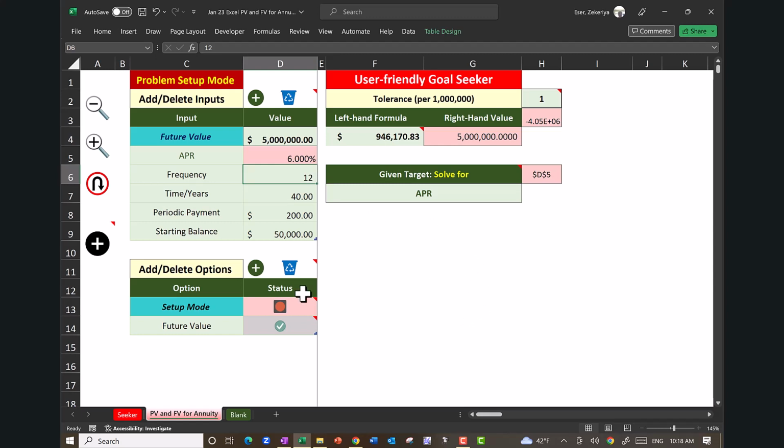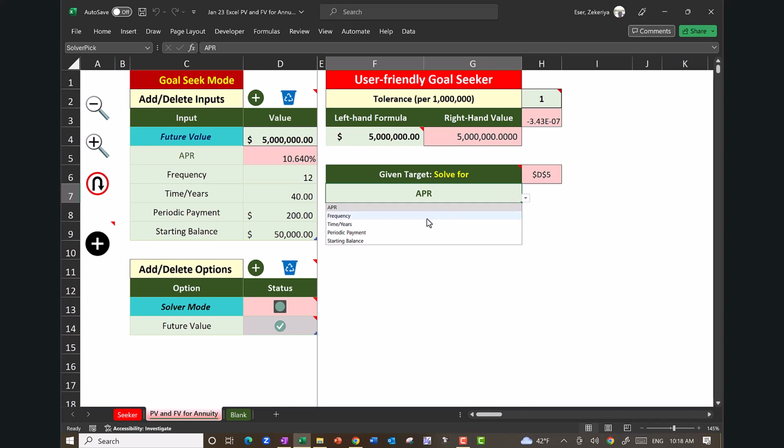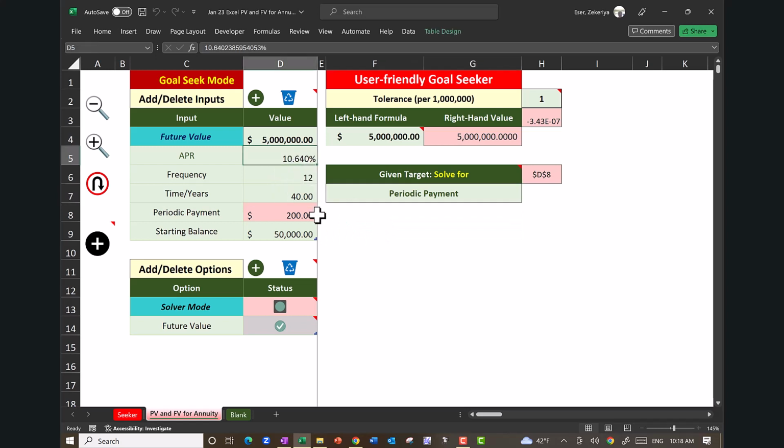And all I have to do is, right now it's changing APR. I'm going to convert that to periodic payment. And as you have seen, the cell for periodic payment is rose colored now because that's the thing I'm going to solve for. APR is just a regular input. I'm going to make that into its regular value. And it's solved for periodic payment. 2,200 and some change. By the way, there is a function in Excel called PMT for payment. That would have taken care of it too.